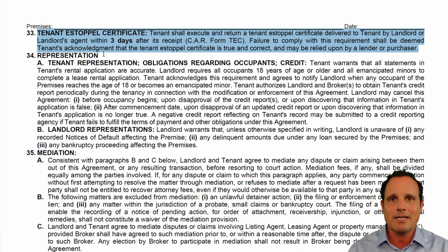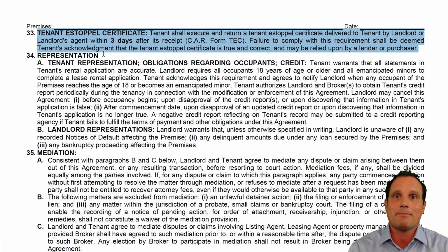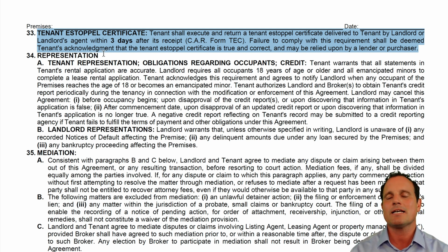In fact, if you've got tenants who are month to month, or a lease is coming due, it's time for a new rental agreement that covers everything that's required by law and covers stuff such as what happens with tenant estoppels. So what it says here is the tenant shall execute and return the tenant estoppel certificate delivered to the tenant by the landlord. They have 3 days to review it and sign it. If they don't do it within 3 days, the lease says that whatever's on that estoppel, the tenant is automatically agreeing to. So it's very important, and that tenant estoppel certificate is a legal binding document that could be used to prove rent, security deposit, anything else that's been filled out.